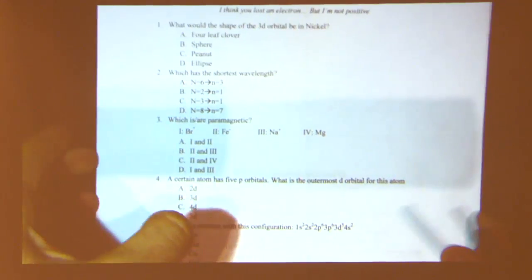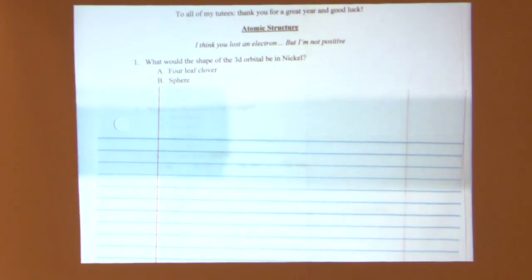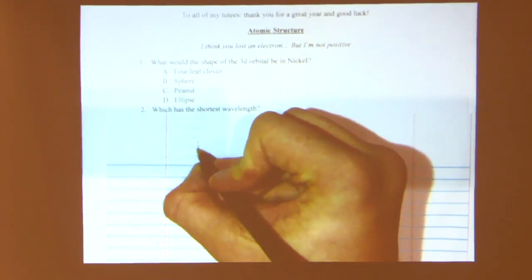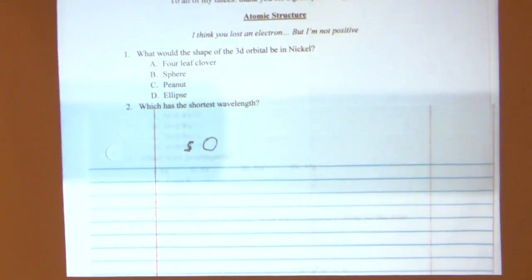What type of shape would the 3d orbital be in nickel? Whenever we're doing atomic shapes of orbitals, we pretty much know that there's really only a couple shapes that you need to remember. When it comes to S, you have a circle. So S would be a circle shape. Can you guys see that, by the way? OK. S is a circle shape.